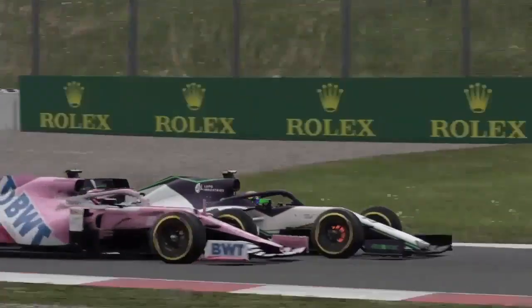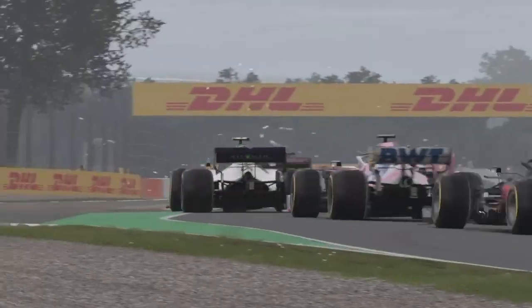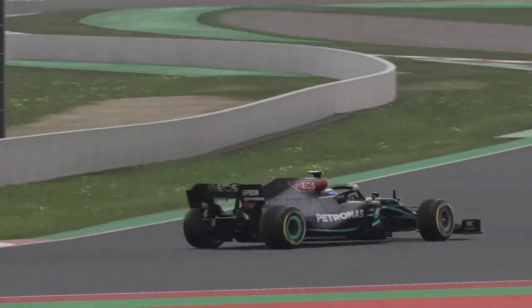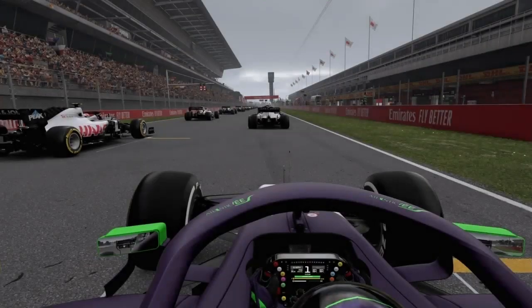Albon, you look very snazzy in that beautiful purple and white car of ours. But Albon, does he get the move done on Perez? Yes, he does. And that is Alexander Albon up a position. Beautiful there from the Albonator. But you can see Bottas is really leading the way, and he's got quite a significant gap already.